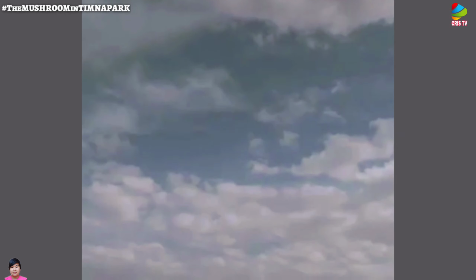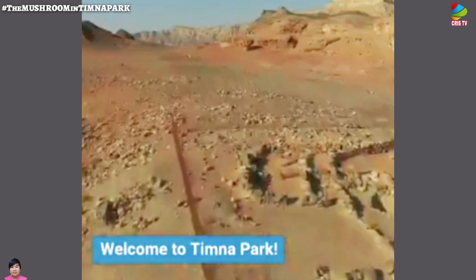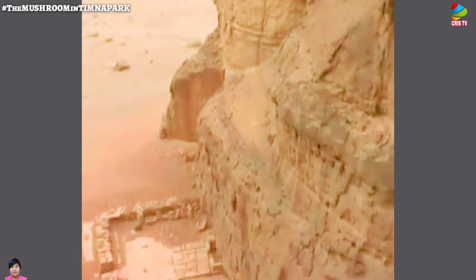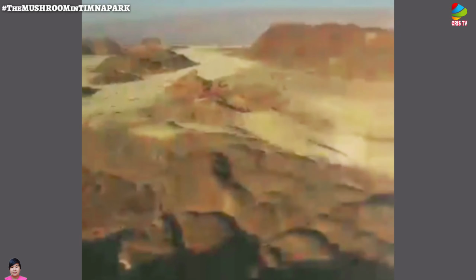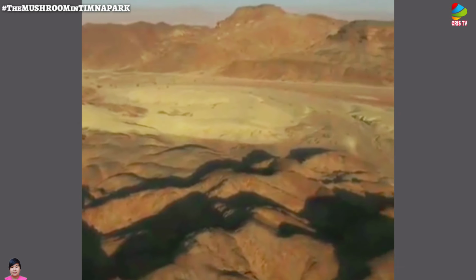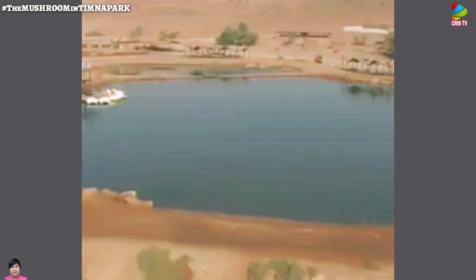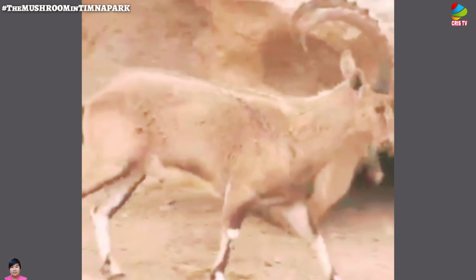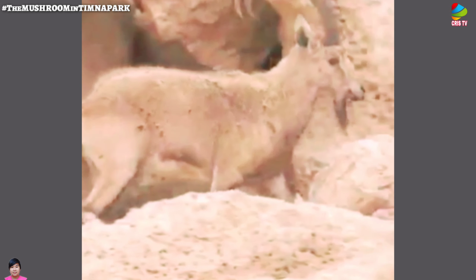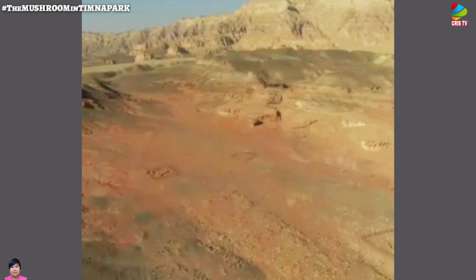Timna Park is located about 25 kilometers, or 17 miles, north of Eilat in Israel's Negev Desert. One of the largest attractions in the south of Israel, the park sits in a beautifully majestic desert setting. It has amazing history and geology. There are also a number of unexpected activities, including those on a lake. Yes, a lake in the desert.